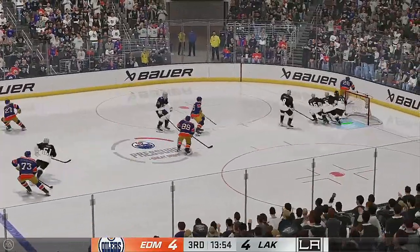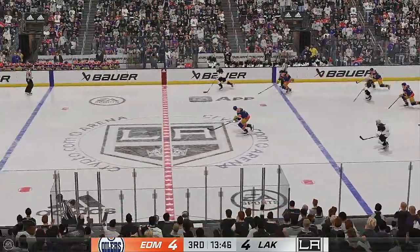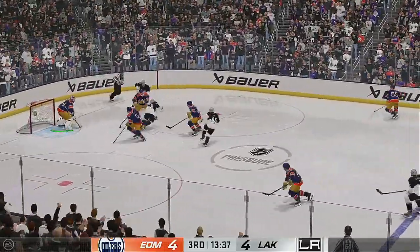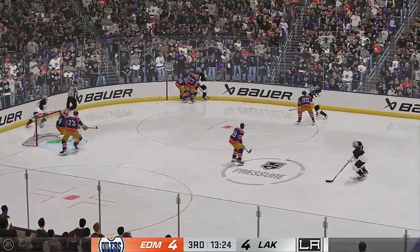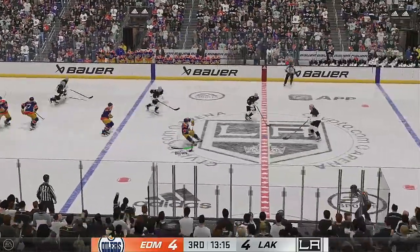Along the half wall with the puck. Big-time blocker stop by Talbot. Taken along the wall by Kaliev. Bats it down out of midair. Lets it fly from the point. Oh, a true warrior to block that. Great defensive effort with the stick.